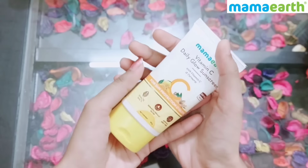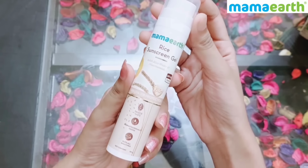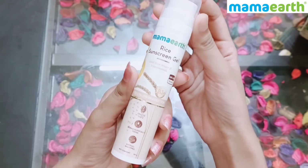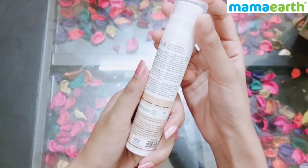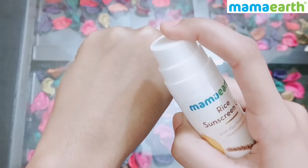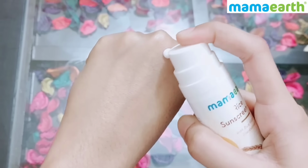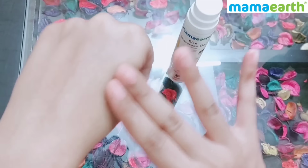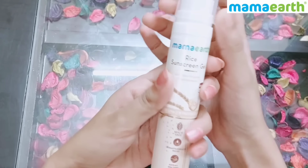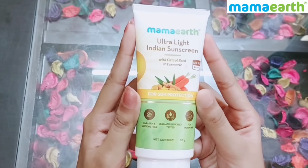vitamin C, etc. Next is Mama Earth Rice Sunscreen Gel with rice water and niacinamide for UVA and B protection. It is made safe, dermatologically tested and suits all skin types. It is with non-sticky formula, SPF 50 sun protection and prevents sun tanning. So it includes natural ingredients such as aqua, glycerin, aloe vera extract, niacinamide.